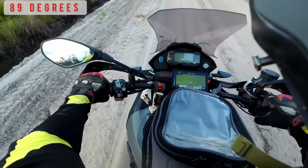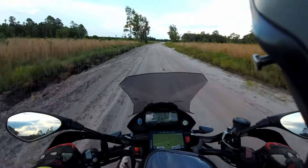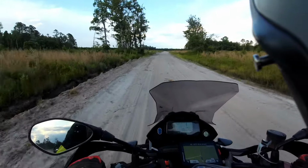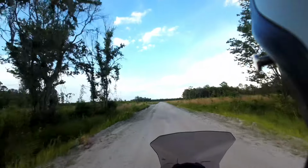89 degrees, 158 feet elevation. This is so challenging. But that's what we like. We came out here for this. Gotta be relaxed.